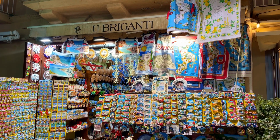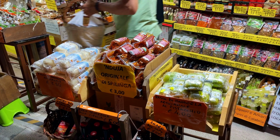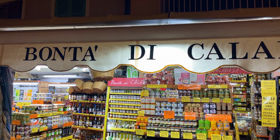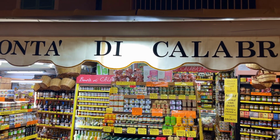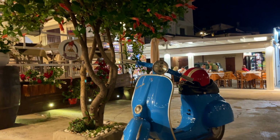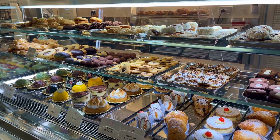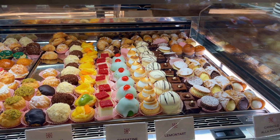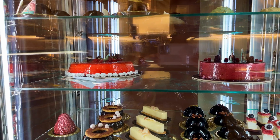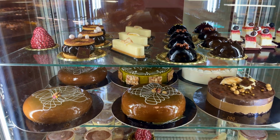Then we went once more into the city. We just looked around the souvenir shops. I wanted to buy something, and they had lots of cool stuff, but we didn't even have space in our luggage anymore, so I didn't get anything. They also had lots of spices, sweets, sausages, and lots of stuff you could buy there. We also had to get up very early, about 5 a.m. the next morning, to catch our flight.